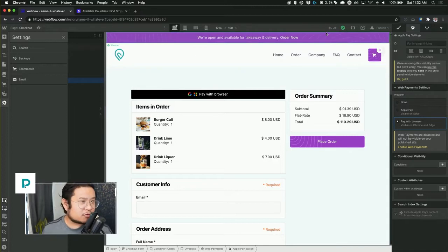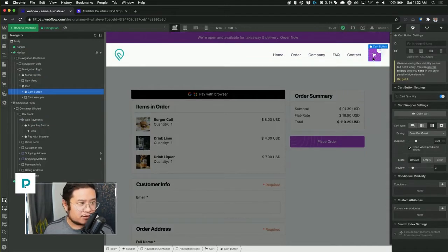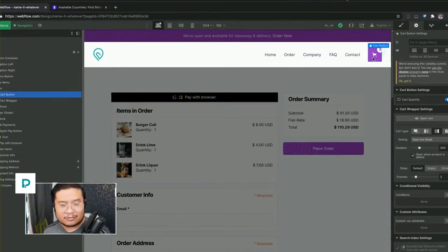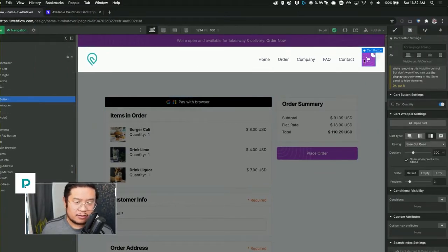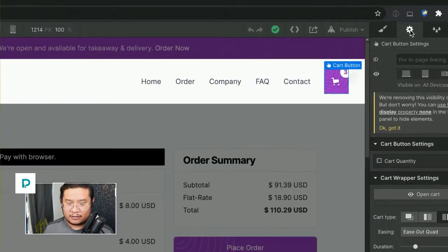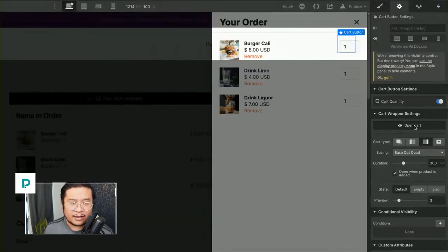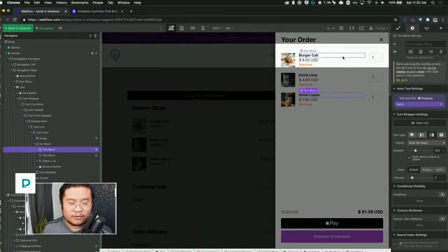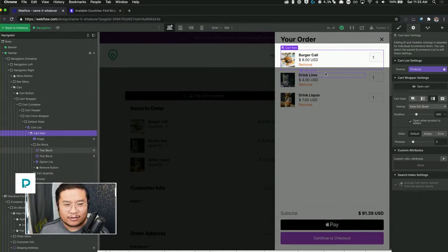All right. So how do we start customizing stuff like this shopping cart? So again, Webflow makes it easy, relatively. So if I double click my cart, I get to this element settings panel. And if I open the cart, this is just like opening some sort of modal, right? But this is a special modal that lets you add products that people have added to their cart. And so you can style this however you want, all right?